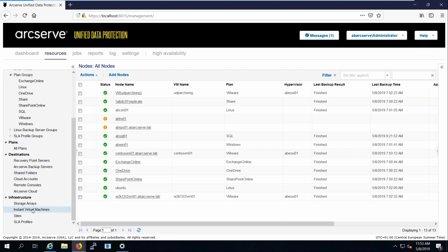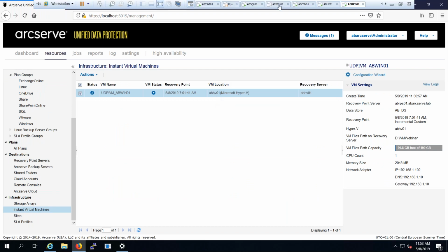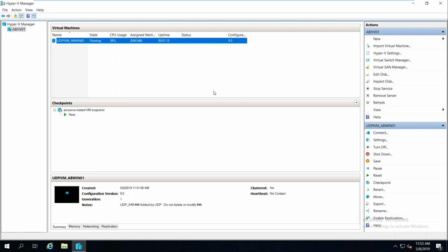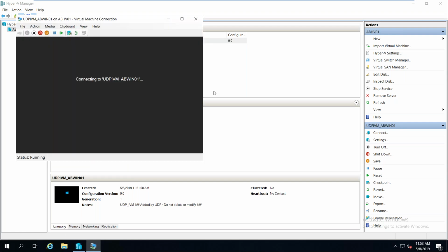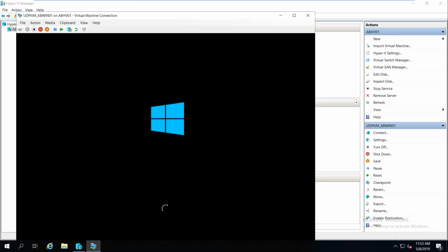So let's go back here and see how this is going. This machine should be spinning up right now. Okay, so as you can see here, Windows is starting. This is going to take a few minutes because I didn't put too much memory for this machine, but as you can see, the operating system is already starting here, and very soon we're going to have the machine in its login screen. Okay.